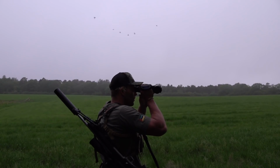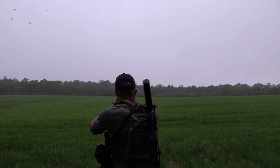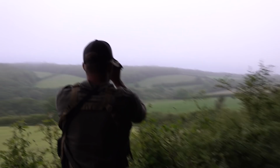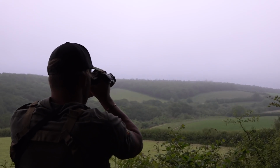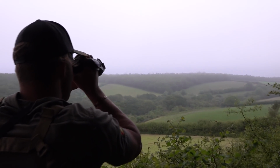He has seen Dartmoor deerstalker Tom Davies glue his eyes to his thermal spotter from the start of the stalk to the end, and he reckons Tom is getting it right. Yeah, I've got one up there, which is incredible, because I don't think I'll be able to see that through binoculars because of the mist.